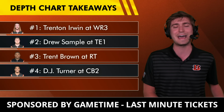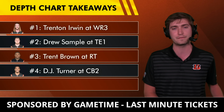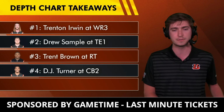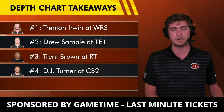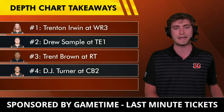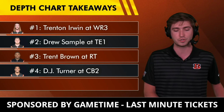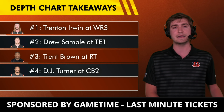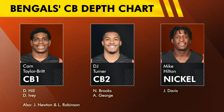Another takeaway I had, DJ Turner. They have him listed at that cornerback 2 spot for Cincinnati. It's been well documented, the battle right at cornerback 2 between him and Dax Hill. We said from jump that it was kind of Turner's battle to lose, right? And I fully expected him to go out there and kind of assert himself as the guy in that room for Cincinnati. And this depth chart certainly reflects that for them. This is exactly what it looks like right now.